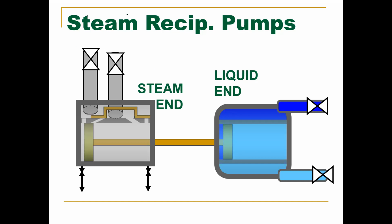Steam reciprocating pumps. Where do we have a steam reciprocating pump on our ship? Is it pumping fuel oil? Not pumping fuel oil. That is a positive displacement pump, but it is a rotary pump. Steam drum? It's not in our steam drum. The boiler doesn't have any pumps internal to it. Remember guys, I said this when we first introduced reciprocating pumps. It's lower engine room. Where do we have a steam reciprocating pump?